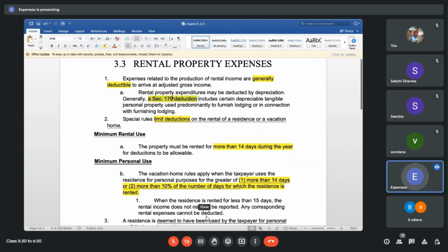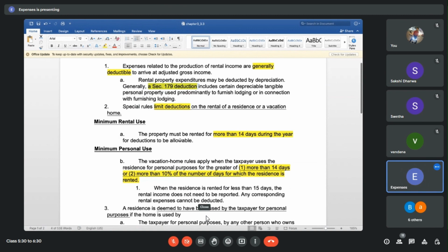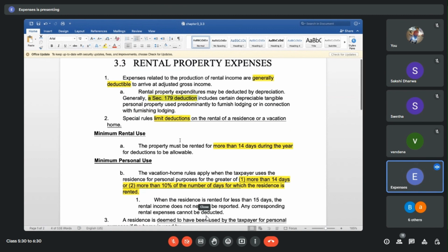What is eligible for it, we will see in some other chapter, which is just going to be focused on depreciation. What we need to really see here is, how do we call a property to be a rental property or a personal property? If I'm staying in a home for like 11 or 11 and a half months, and for 5 days I rent it out, would that become a rental property?